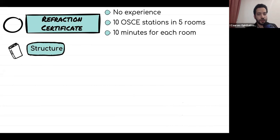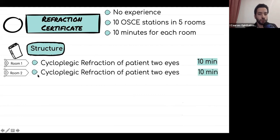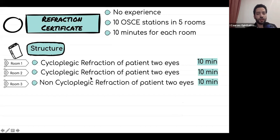The structure of this exam: in the first room, you will do cycloplegic refraction of the patient's 2 eyes. You should spend 10 minutes in this exam. In room 2, you should do cycloplegic refraction of a patient's 2 eyes again in 10 minutes, so this will be the same. In the third room, you should do non-cycloplegic refraction of a patient's 2 eyes again within 10 minutes.